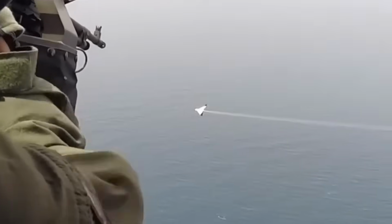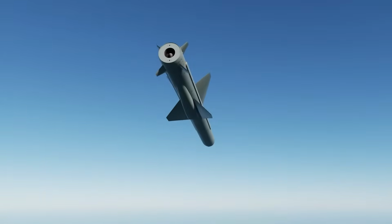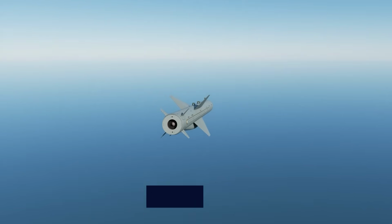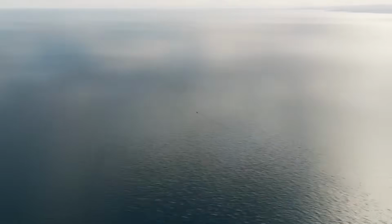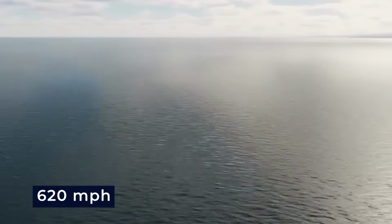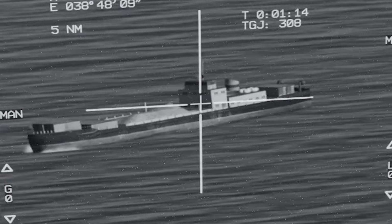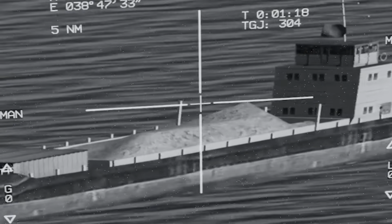On the rugged coast of Yemen, Houthi forces have turned small, off-the-shelf drones and Chinese-made C-802 anti-ship missiles into a potent mix. The C-802, nicknamed the wave-skimming killer, hugs the sea's surface at nearly 620 miles per hour. Its 365-pound warhead, primed to punch through hulls or shake a vessel's bones. On radar, it appears as a low whisper, easy to miss if you blink.